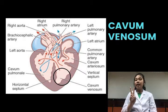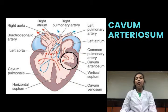The two subchambers are connected not only beneath the partition but also across its incomplete rear. A third subchamber called the cavum arteriosum is situated in the upper wall of the right ventricle. It receives blood from the left atrium and is connected through a valve-controlled opening to the left ventricle.